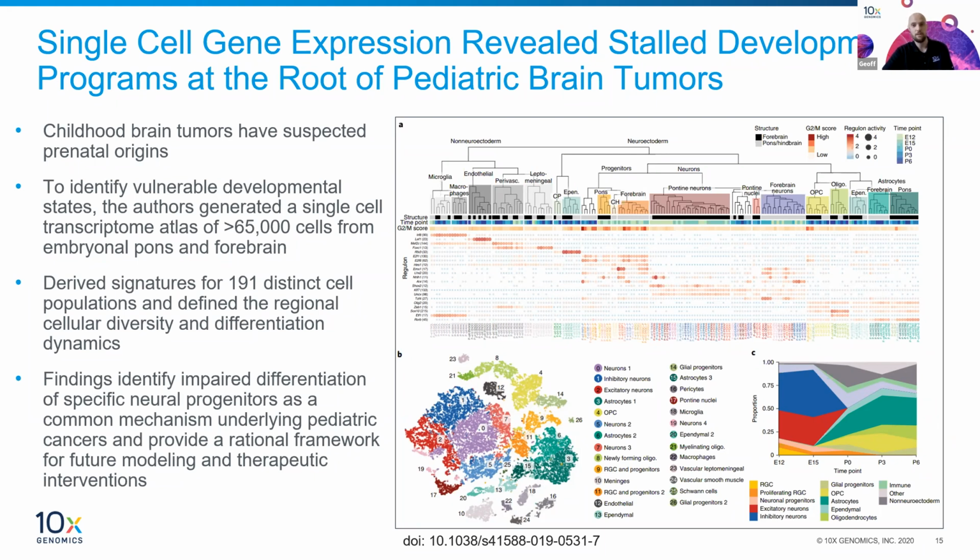So again, we're not going to dive deep into the biology of this paper here. We really don't have time. We could spend a whole presentation just on this. But I think it's a really great example of how single cell gene expression was used for both atlasing purposes, but then ultimately to derive deep biological insights into, honestly, what's a pretty awful disease.